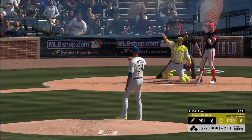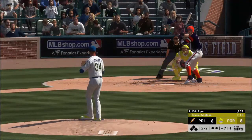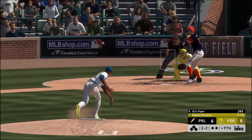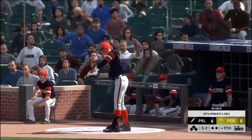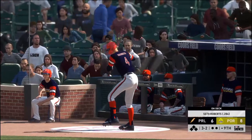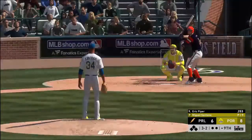Fastball taken, but that gets the zone for a strike. So a full count now. It'd be great right here if he was able to work himself on base. You got the leadoff hitter on deck, and you know the middle of the order is coming up right behind him.